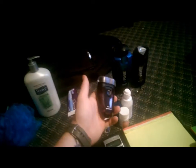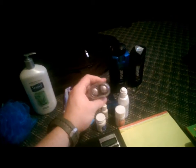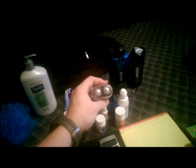It is battery operated, as you can see through the front cover. I do have batteries in there. And the heads are replaceable. They do cost about $10.